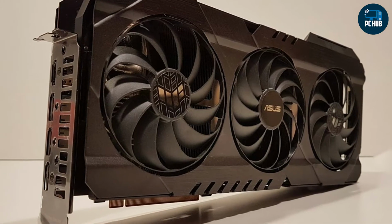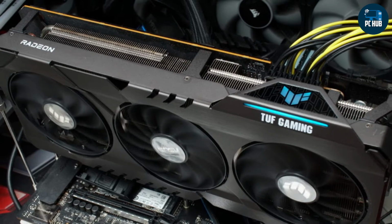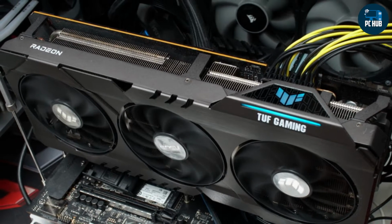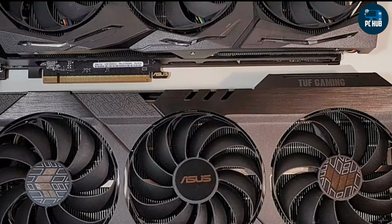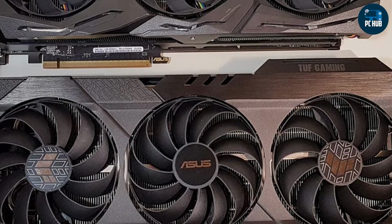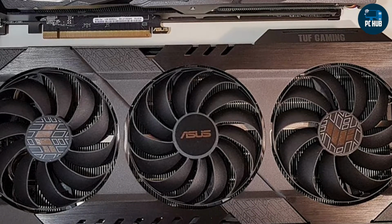Overall, the superior cooling technology with low noise output combined with the 4K-ready RX 6800 XT makes the ASUS TUF Gaming AMD Radeon RX 6800 XT an excellent GPU for the price. However, if you want something more powerful, check out the Sapphire Nitro Plus AMD Radeon RX 6900 XT.